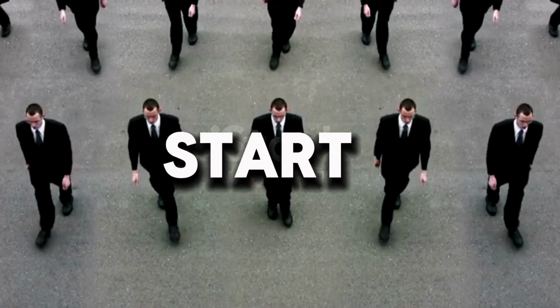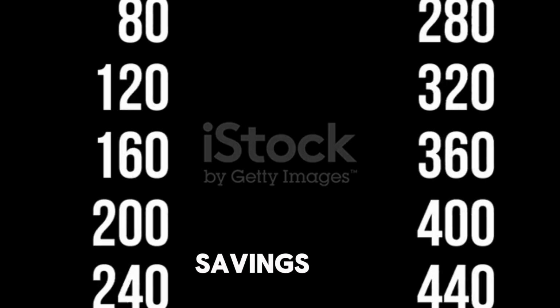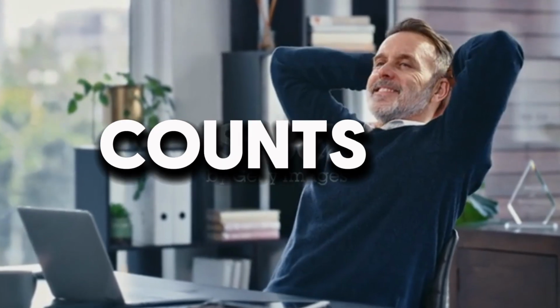Step 2. Start small, save consistently. Start small. Even $20 a week adds up. Use a savings tracker to stay motivated. Every dollar counts.